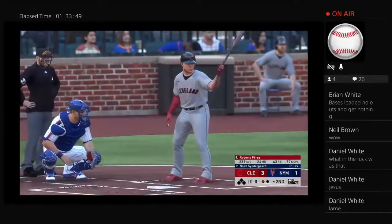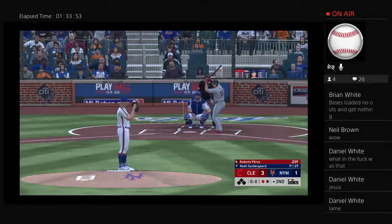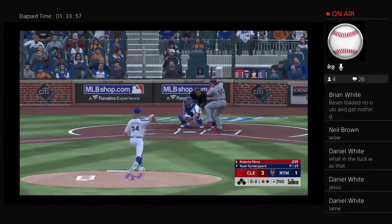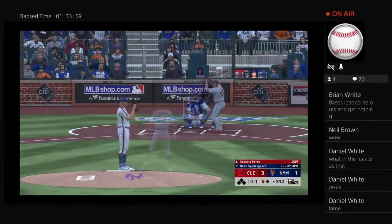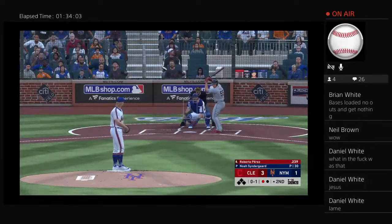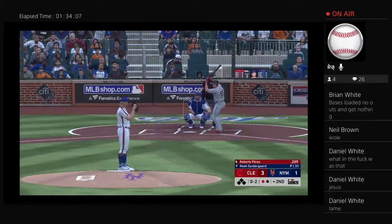Now in the box, Roberto Perez, the catcher, number 55. He's ready. Here's the first offering. That's a pitch he'd like to have back. You're not going to see very many pitches like that from a pitcher of this quality. I'm sure he'd like to have that one back to take a swing at it.